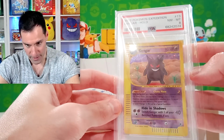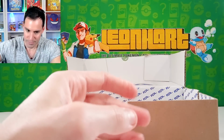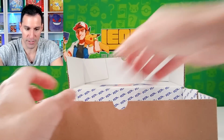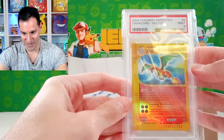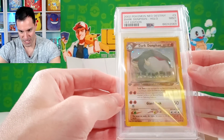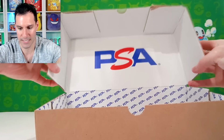Oh, this is a big one. A Gengar holographic. I thought I saw a swirl on this one. This one's a near mint to mint 8. Then a Dragonite. Beautiful reverse foil from Expedition. Those e-reader sets. A reverse foil Charizard. That is a PSA 9. Last but not least, a random first edition Dark Dawn fan from Neo Destiny, but it is a 9. So a great box there.